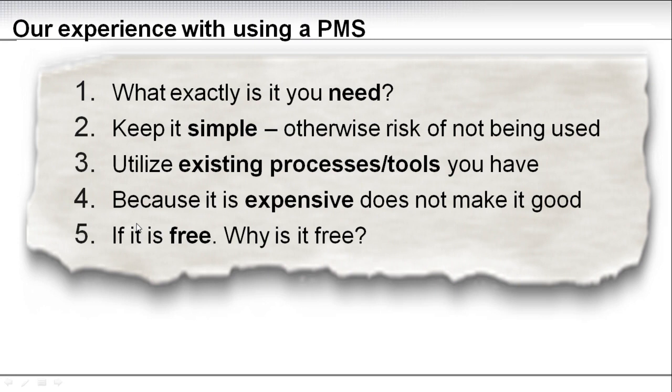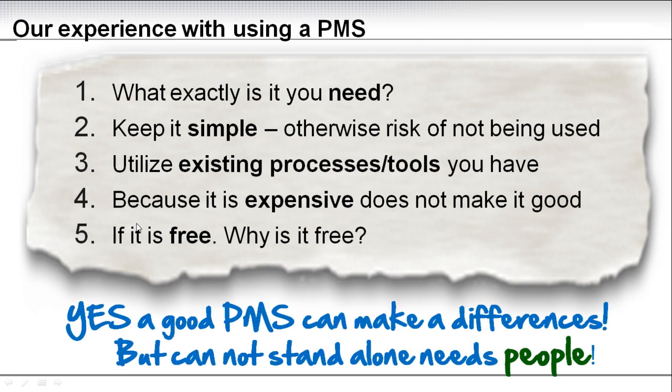So this is some of our experience and lessons learned that we want to share with you in your assessment of what tools, what PMS software do I need for my project. And lastly, yes, a good PMS can make a difference on your project. It will allow you to be more effective, but it cannot stand alone. It needs people, and you need to have a trained group of people who knows what tool you're using, how to use it, and why you're using it. Otherwise, you will be better off not having it.